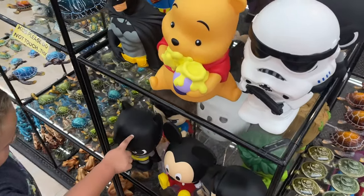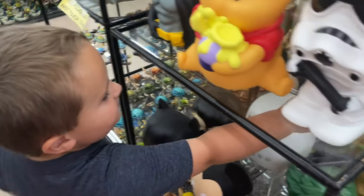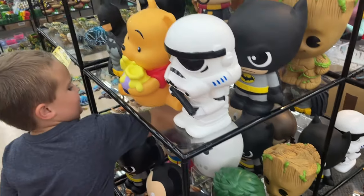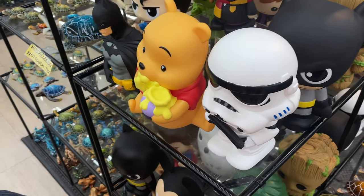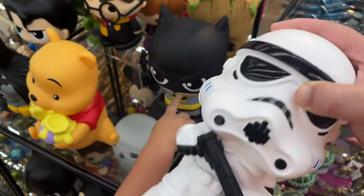Some really cool piggy banks here. Yeah, Batman. You got Batman on your shirt. How cool is that? Another Batman. There's quite a few. Another Batman. Winnie the Pooh. We got a stormtrooper here. Harry Potter. These are running for $25. Not bad.